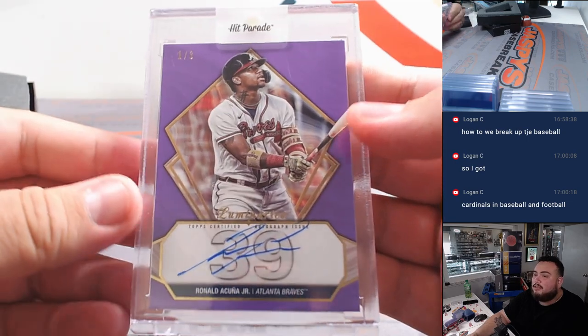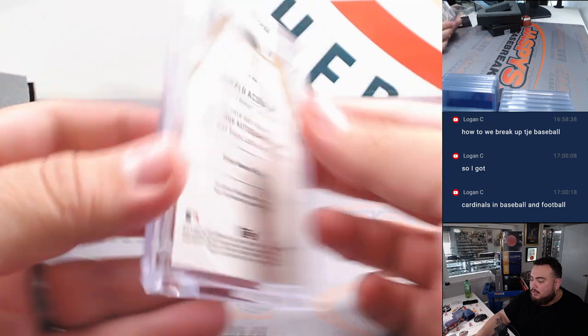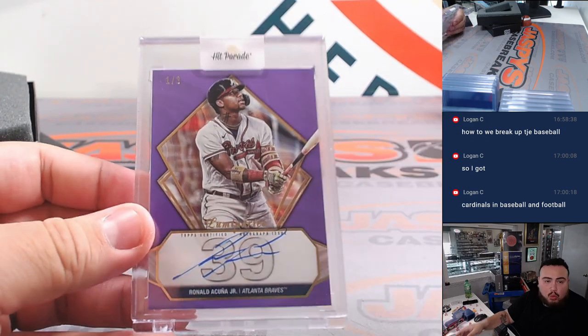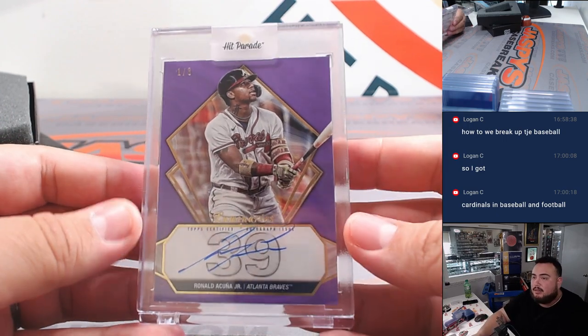And a 1/3 Ronald Acuna Jr. autograph from Luminaries. Very nice. Braves going to Stober with the Atlanta Braves.